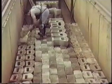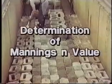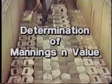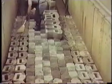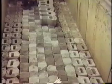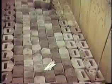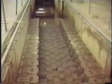Manning's N value is a measure of the roughness of the surface over which water flows. To determine the Manning's N value, a 45-foot section of channel was lined floor and walls with Keystone rock face units. 6 rows of compact blocks were laid longitudinally along the floor of the channel with their rough sides facing up. Next, 3 rows of standard units were laid to form the sidewalls.